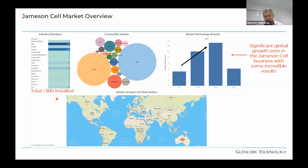And I suppose the key with the Jameson Cell itself is the way we discuss it: if it floats in a conventional cell, then it'll float in a Jameson Cell. So it's exactly the same principle. Sometimes we get questions that say, will it work on this? Will it work on that? And the first question we come back with is, well, did it work in a flotation device? Any device you've used to float, did it work? And if they say yes, we say yes, it'll work in a Jameson Cell, at least as good, usually better when we go to full scale.